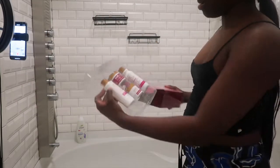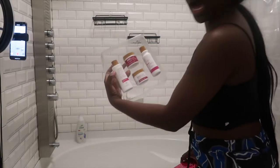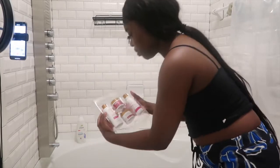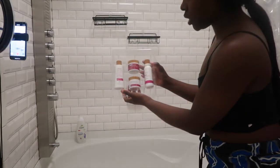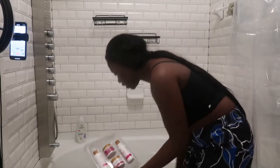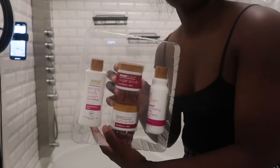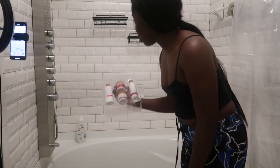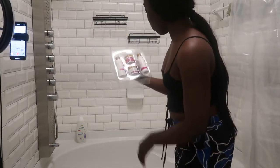So this is just a mint. I'm not putting this on my shelf. Look how little these is. I thought they was the big ones. So no wonder why the box so small. These little things. Really? So these are not going on my shelf. We're gonna wait on this, for y'all.